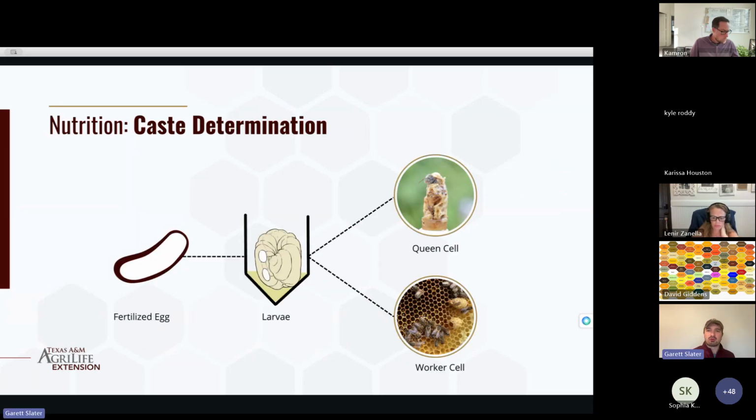Okay, we talked about this during, I think, week two, February 17th, about caste determination. I want to cover it briefly because nutrition plays a really big role in whether a fertilized larva becomes either a queen or a worker. If a fertilized egg is laid, which is probably 95 to 99% of eggs laid by the queen, each fertilized egg has the capacity to become either a queen or a worker.